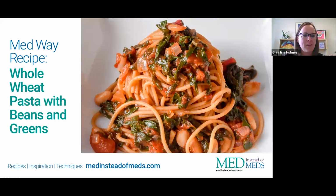Next one. Whole wheat pasta with beans and greens. So again, this aligns with what Sherilyn was talking about earlier. Find ways to increase your vegetable intake when you're consuming those pastas. And so again, it spreads that pasta out. It's not quite as concentrated, so you're not getting as many carbohydrates. It's giving you the opportunity to punch more nutrients into that meal by adding your spinach and your onions and your tomatoes. You can make this a little bit more convenient by using a canned tomato sauce.